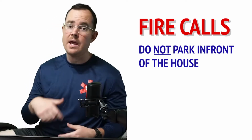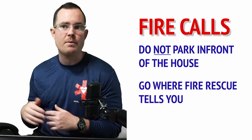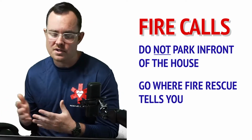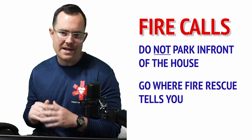So all we're going to do is say Rescue 1 on arrival, awaiting instructions. And they'll tell you where to go. So they might say, hey, we pulled somebody out in front of this address, go over there. Or they'll ask you to remain staging until the event's over or something of that sort. Do not go and park in front of a house that's on fire as an EMS crew. You're going to get yelled at, I promise, which would actually be pretty entertaining.